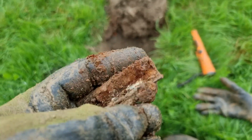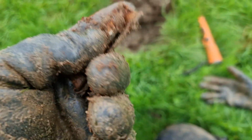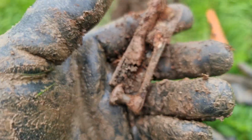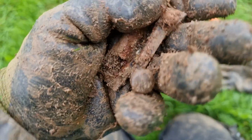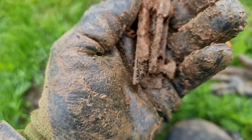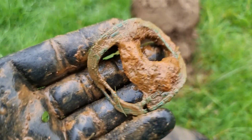I think that is some kind of window latch or something. It's a bit broken. Yes, I broke it when I tried to see if it still moved. But yeah, it's a bit of rubbish really, but it's something kind of cool. It's come off someone's window for something. What's it doing in a field? I don't know. Look at that for a buckle.